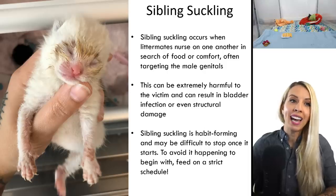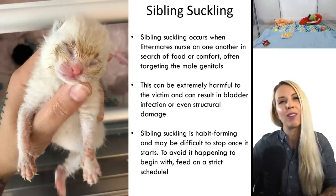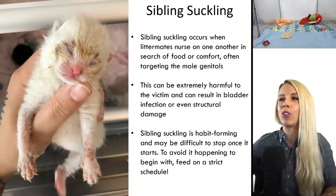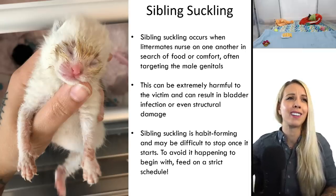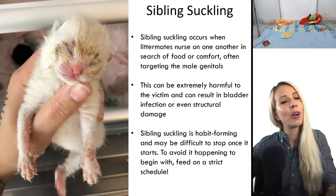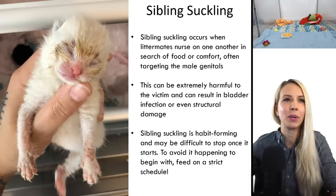Let's try to avoid that from happening to begin with. Feeding them on a strict schedule is going to kind of satiate that suckling need that they have, but not in every single case. So, I do still get sibling sucklers. This is obviously a very sad picture of a kitten who has suckled on her sibling and her face is covered in waste. Not a great photo.